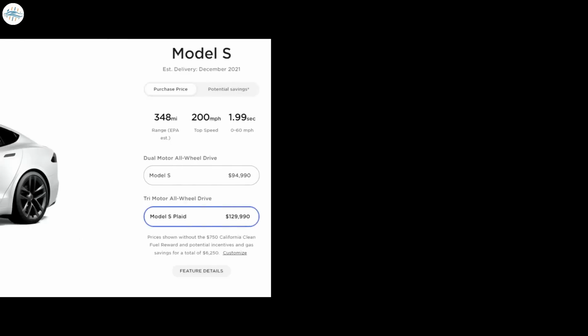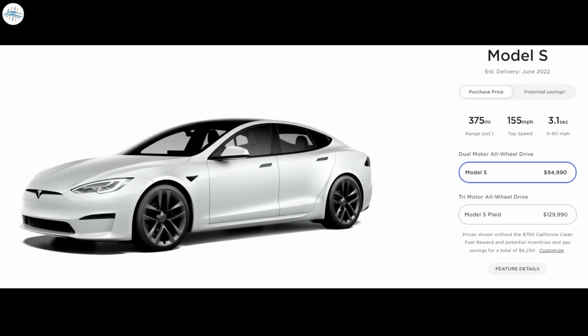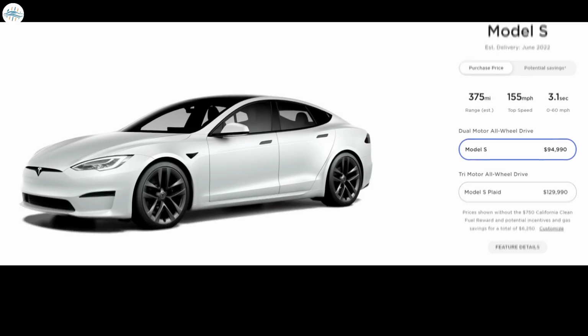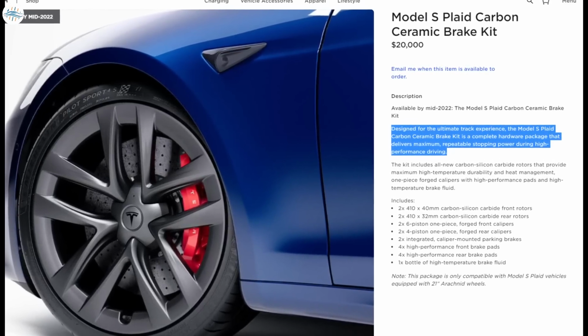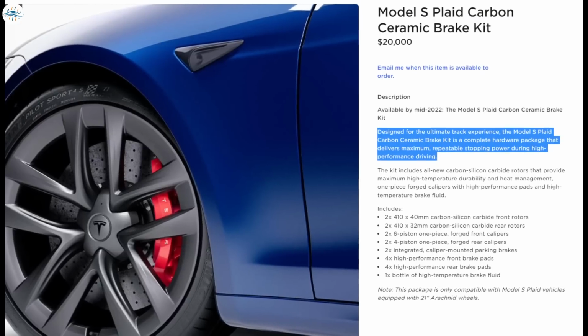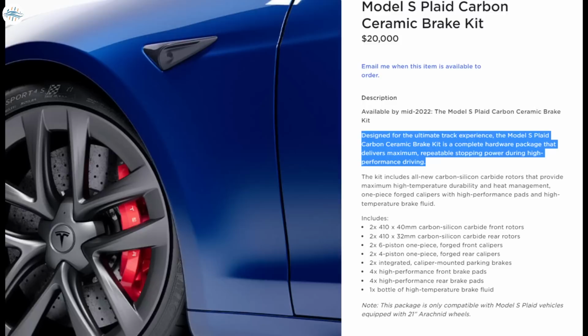$4,500. The Model S Plaid currently starts at $129,990 before options. The base, dual-motor Model S, all-wheel drive, costs $94,990 before options. Designed for the ultimate track experience, the Model S Plaid carbon ceramic brake kit is a complete hardware package that delivers maximum, repeatable stopping power during high-performance driving.